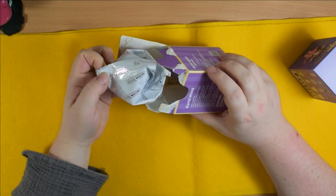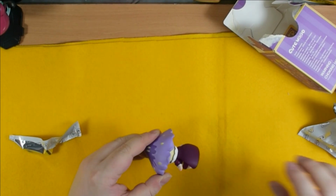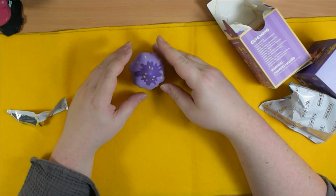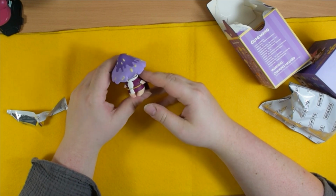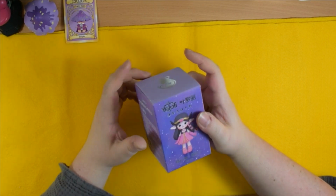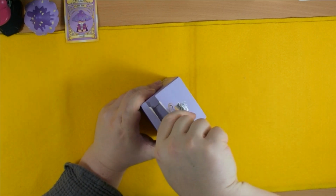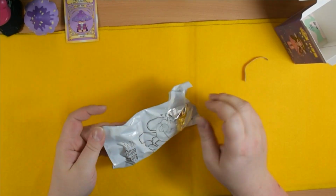I don't want to see the... Yay! It is kind of cute. You can see its face, but if you prop it up normally, the face is gone. Kind of hilarious. And kind of cute. Yes, I'm fine with you. And then we are already at the last blind box. So, let's open it up, take a look at it, and see which one we got.